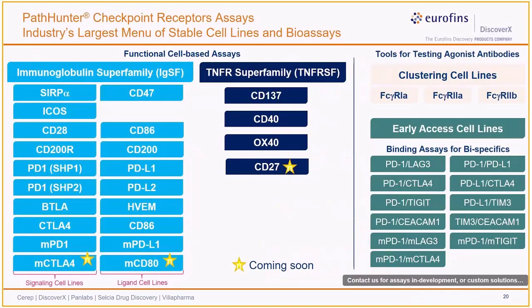So I'll close by highlighting some of the assays that I've talked about. These are also shown on our website. These on the left are the examples of our functional cell-based assays from either the immunoglobulin superfamily or the TNFR superfamily. I mentioned the clustering cell lines that can be used for evaluating agonist antibodies. And then, of course, some of the assays that we have on our website for our binding for bispecifics.